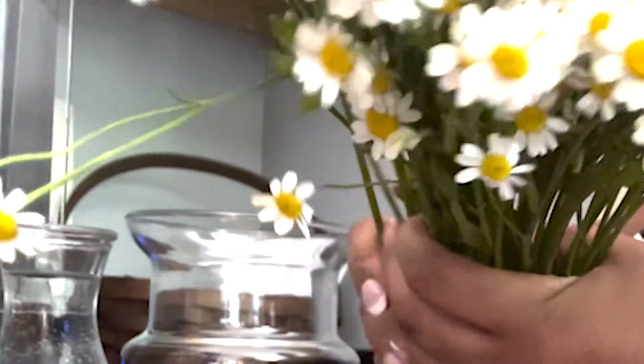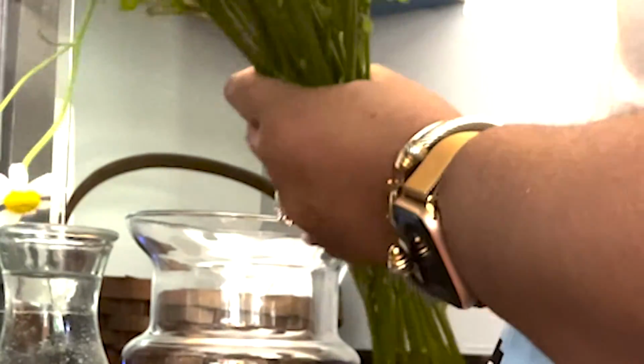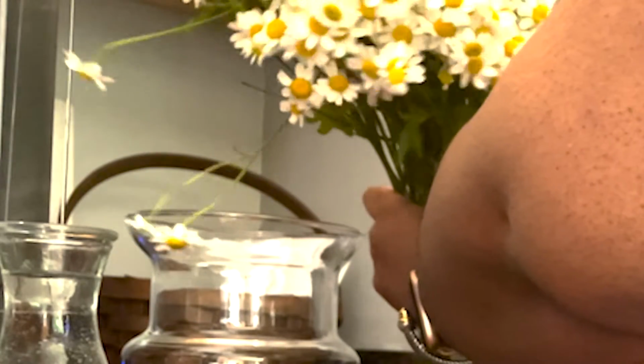I will say this arrangement lasted nearly 3 weeks before it started looking bad, and even then, it wasn't fully shedding its leaves. So, look around your grocery store or at your local floral shops to see if you can find the beautiful chamomile to enhance or stand alone in your autumn arrangements.